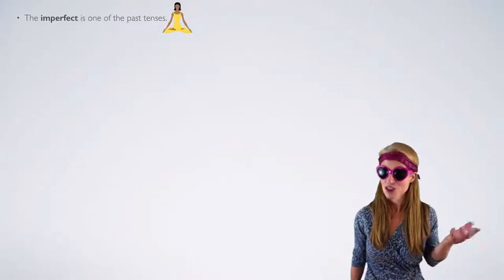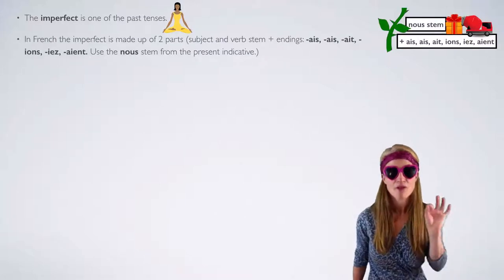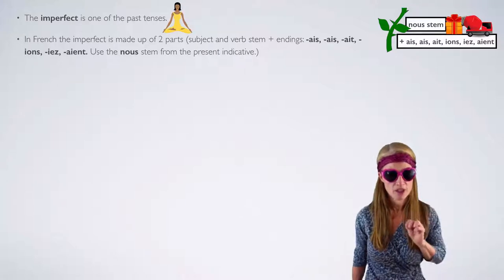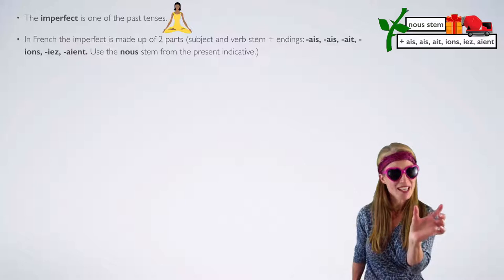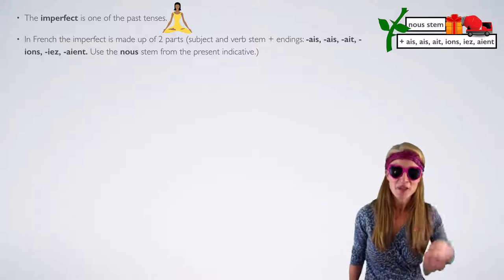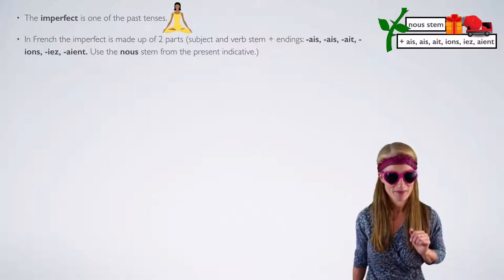The imperfect, just like the perfect, is one of the past tenses. In French, the imperfect is made up of two parts. We have the subject plus the verb stem. We take the nous stem of the present indicative plus the endings AIS, AIS, AIT, IONS, IEZ, AIENT.